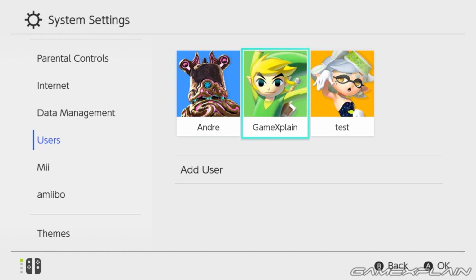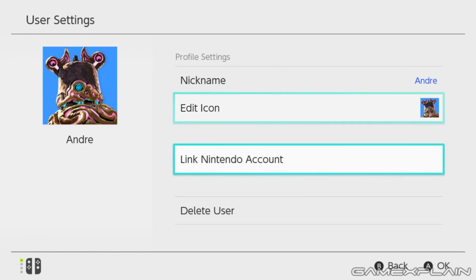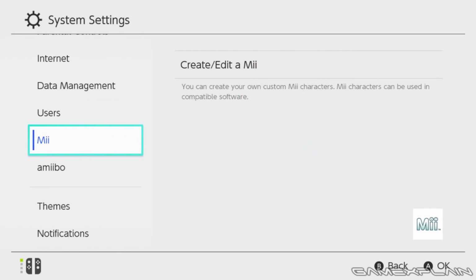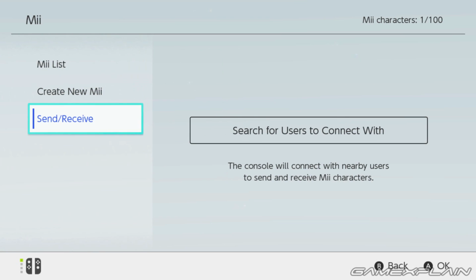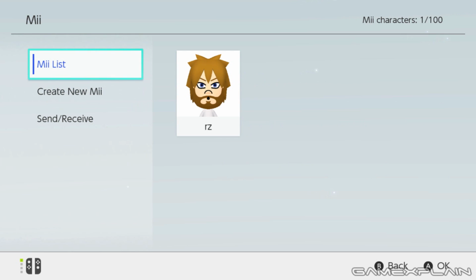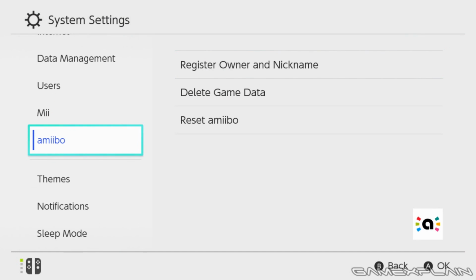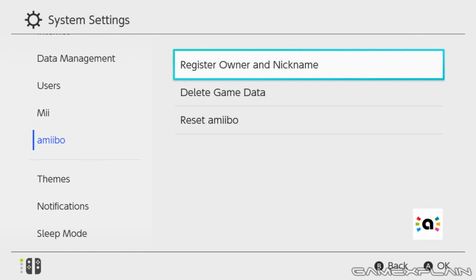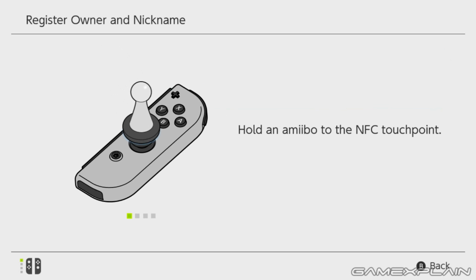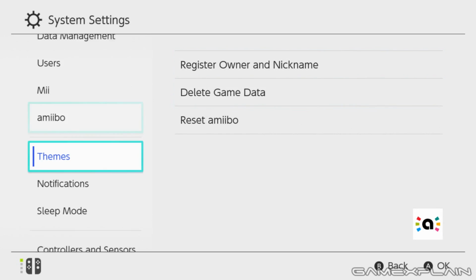All right, let's go to users. So this is basically the same stuff you've already seen. You can change your nickname, icon, all that. So it's just another way of reaching that same stuff. Here's your Mii. There we go. You can send or receive a Mii to other people who have Switches nearby, which is neat. And also, you can easily import one if you saved it to an amiibo from your Wii U or 3DS. Speaking of amiibo, here are the settings for it, like registering an amiibo, deleting amiibo data, or resetting an amiibo. Not terribly exciting. This is all stuff you can do on the Wii U, but there you go.